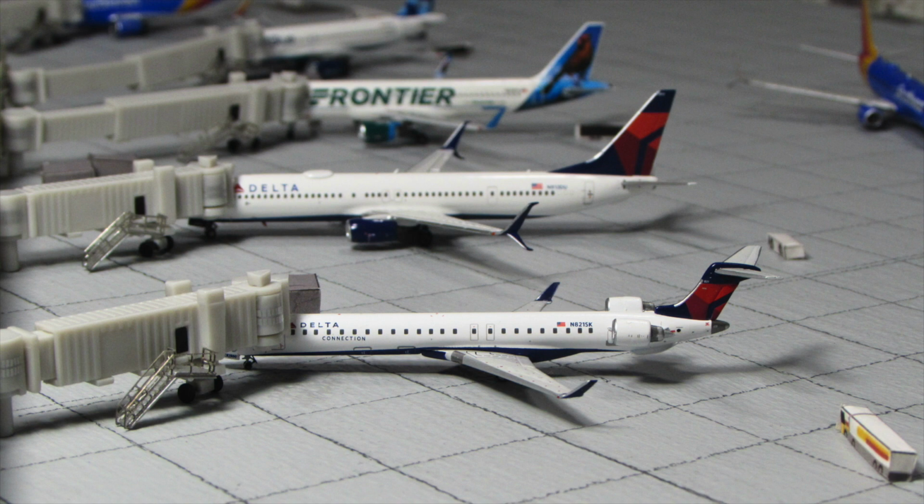This is Aviation 04 and today we're going to be doing an airport update of Portland International Jetport. So this airport's located in Portland, Maine, not Portland, Oregon, but it's a pretty unique little airport. However, without further ado, we're just going to hop right into the update.